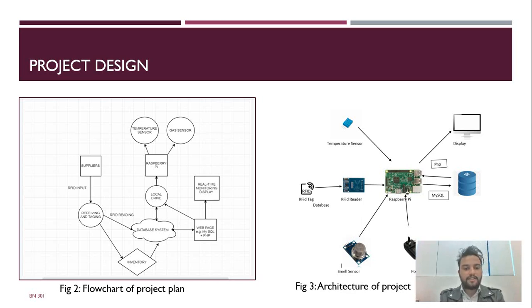In our flowchart design, we can see that the supplier gives the meat product to the company, and the company receives it and gives some sort of RFID tag. The RFID tags and the product details go into the database system, which is stored on the local drive for backup and other purposes. The local drive is connected with the Raspberry Pi, and the Raspberry Pi is directly connected to the temperature sensor and the gas sensor. The temperature sensor measures the temperature level of the meat product, and the gas sensor measures the concentration of gases like amines. Further, the database system is interconnected with a web page, for example using MySQL and PHP, which will display the real-time monitoring in the display system.